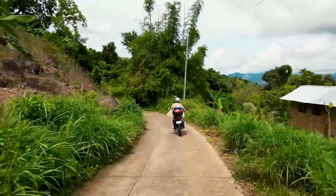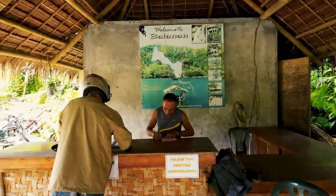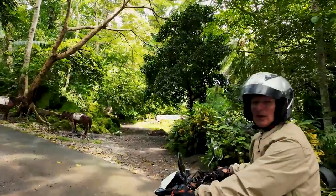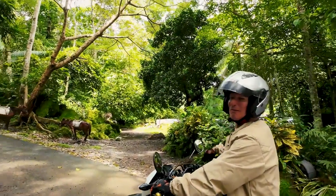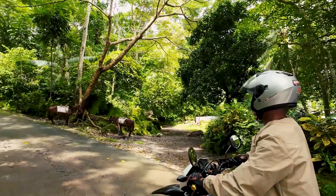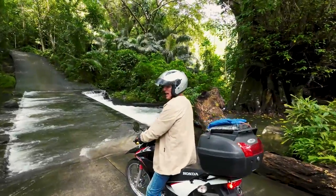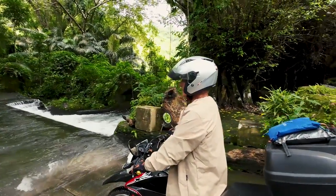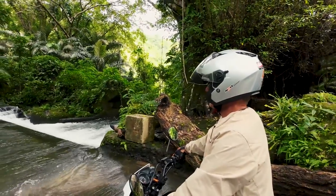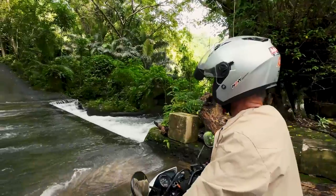And at almost 300 metres above sea level, we reach the entrance of Lake Balanan. Hello, horses. Maybe we can do a horse ride mountain tour. I did that once, the horse didn't like me. You unsure? I don't even know if you'll be able to get through. Probably, I don't know. I'm going to watch you go through first.